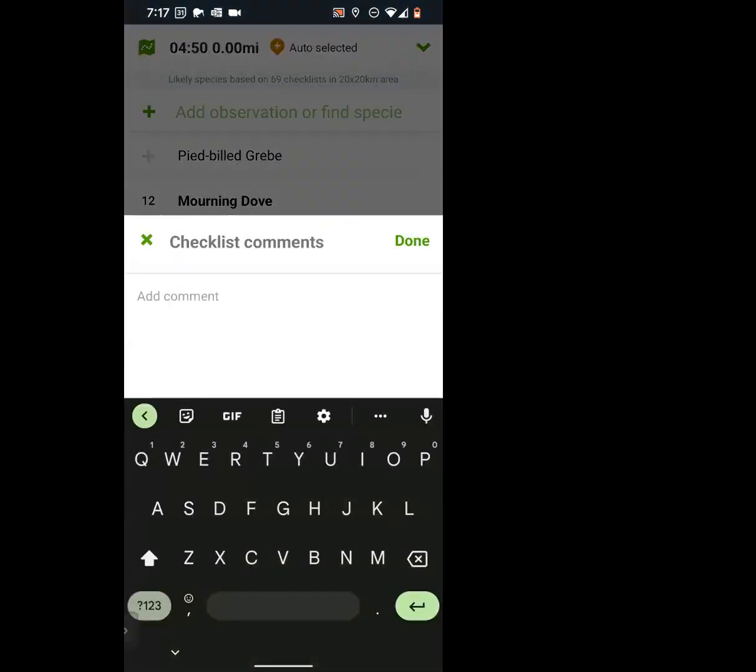That's where you tap to add any checklist comments. So if you want to add anything about the day, if you want to add the weather, like it's sunny and 75, or I like to use it to write in non-bird sightings, like if I see a bear or a butterfly or something like that. A lot of people never add any comments. It's totally up to you.